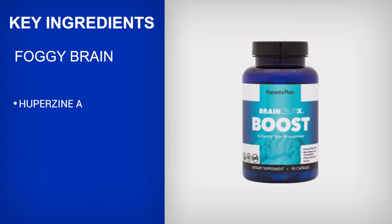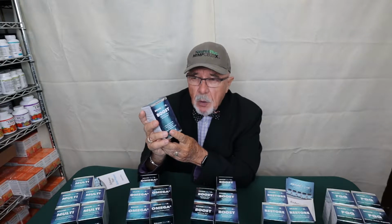Now, it could be like I forget where I put things, or just a little forgetfulness. In Boost, there's something called huperzine A, and huperzine focuses in on blocking something called acetylcholinesterase. What this allows is the brain to think clearer and quicker. Typically within 20 minutes after taking it, it clears the brain up.